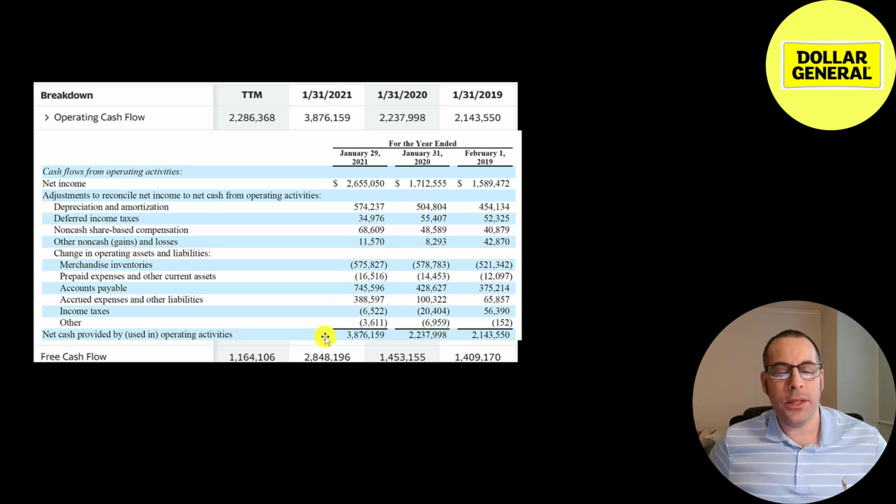So the reason they had so much operating cash flow in 2021 was because their net income was a lot higher and also this large accounts payable. Also, it looks like they added almost $400 million of accrued expenses and other liabilities. These are more timing items. The fact that their net income was much higher than prior years, that's a great sign.